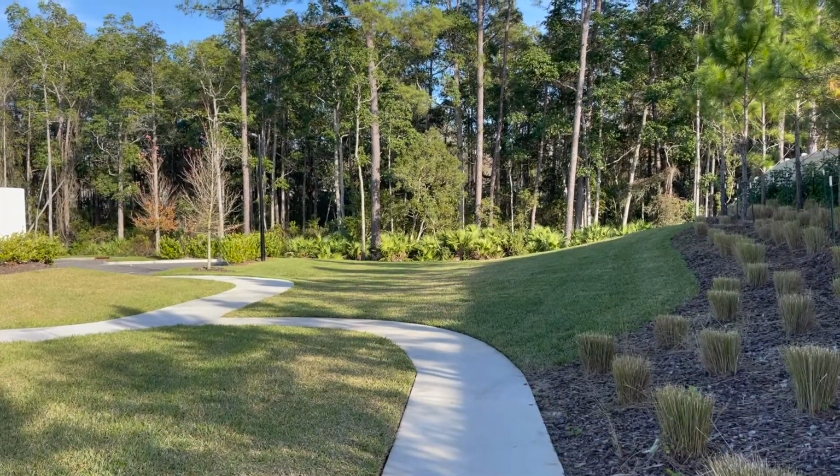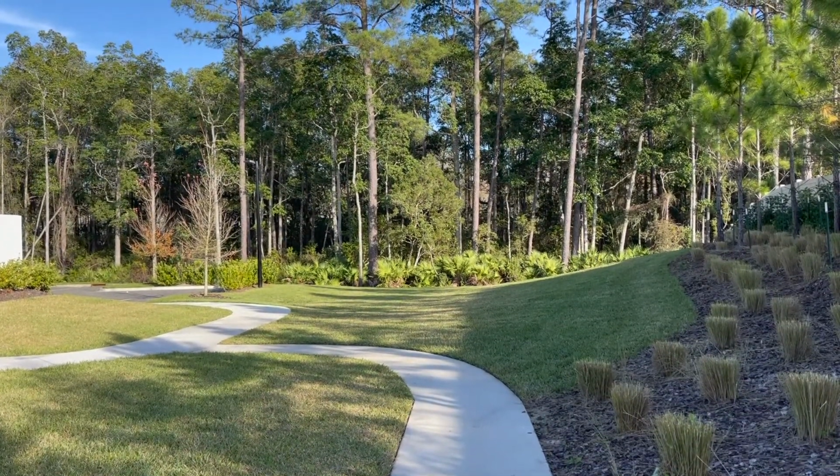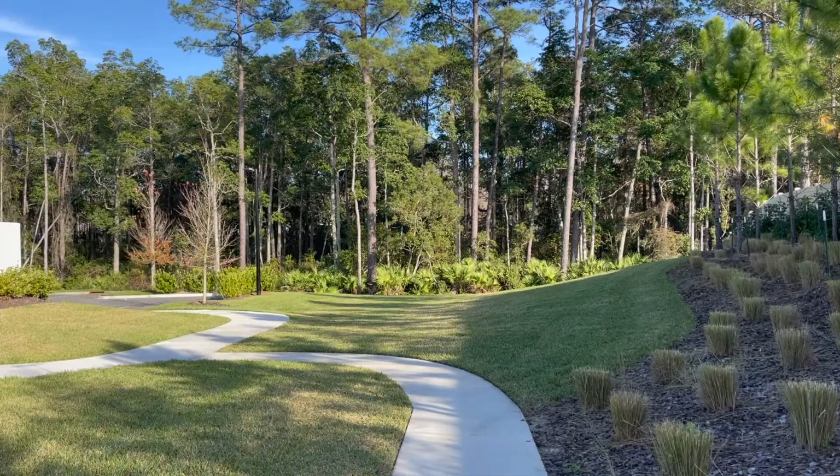The other great thing that I love about this master plan is that the developer has committed to keeping 50% of the land dedicated to preserve land. So everywhere you drive around is absolutely beautiful with trees and the walking path.